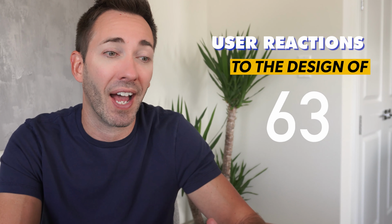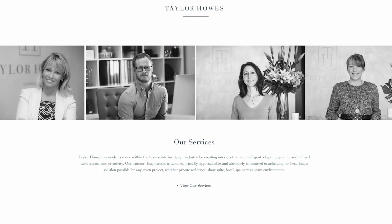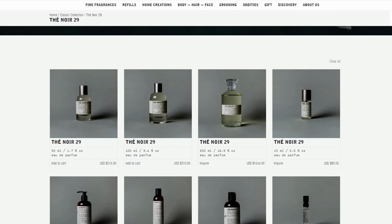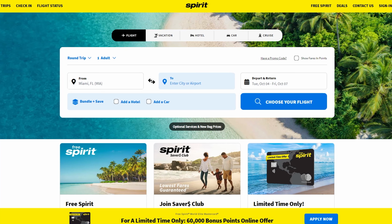And research backs Nicole up here. One recent study analyzed the user reactions to the design of 78 different websites, and they found that a few elements were consistent in creating that elevated perception of prestige, including lots of white space, like Nicole mentioned, and they also found that color plays a really big part in how high-end your website comes across. Specifically, more subdued color palettes tend to read as more premium and expensive than really bright ones.